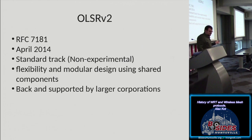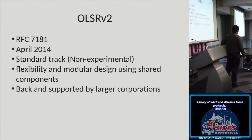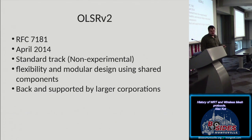And then OLSR v2. So they ended up updating the OLSR RFC, and they kind of made it more standardized. It's part of standard track, so it's not experimental anymore. It's flexible and modular. That's the other feature they added. And it's also backed by a lot of larger corporations and military related too.